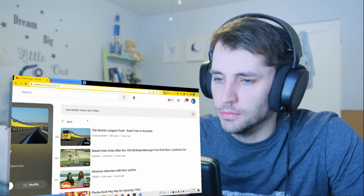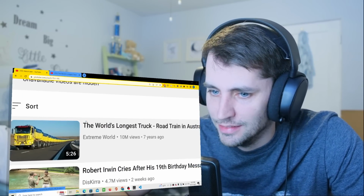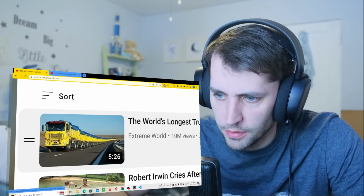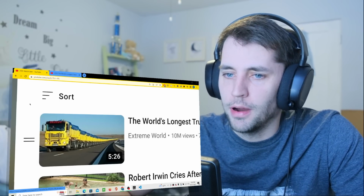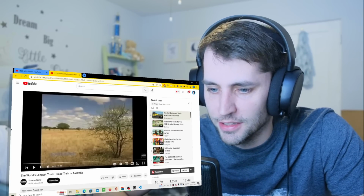And I really hope I'm not being clickbaited today. Because what the hell is that? What is that? A road train. Come on now. What is this, a 1800 wheeler? I got it pulled up right here, so we're about to solve this mystery. Is this actually a thing in Australia?